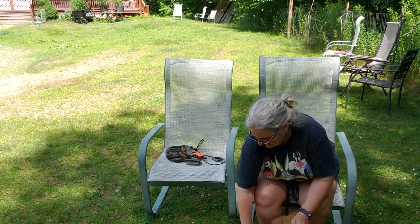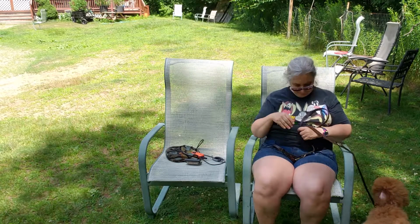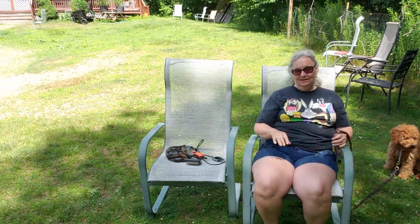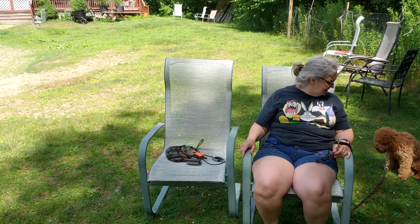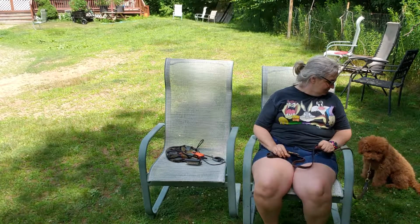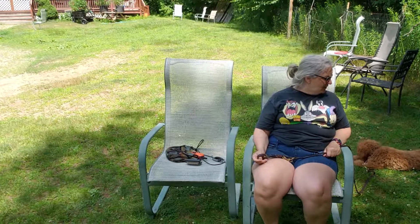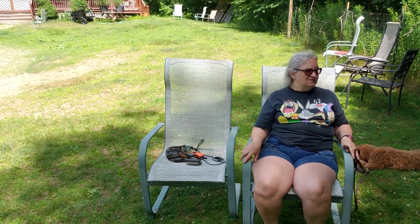Yay! Good girly. Good girly girl. I'm tired after all that. You can also groom her from a standing position too. It's a good opportunity to groom her when you're doing sit on the dog and to get her used to it.